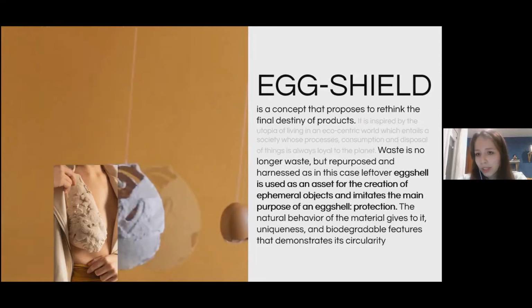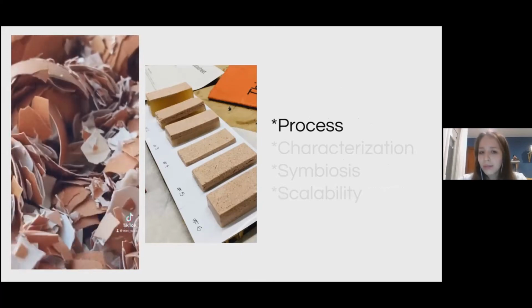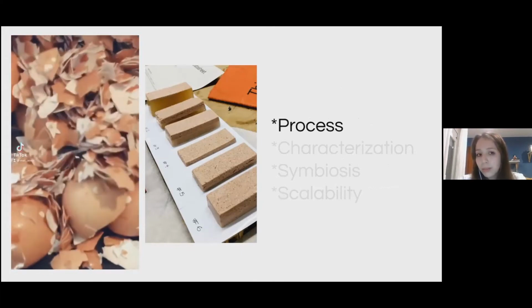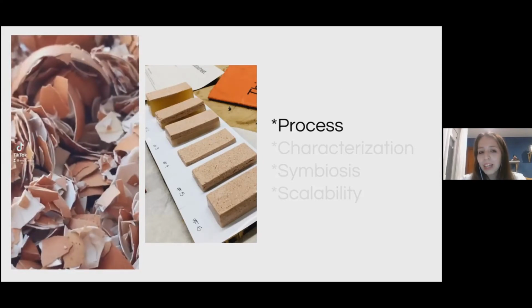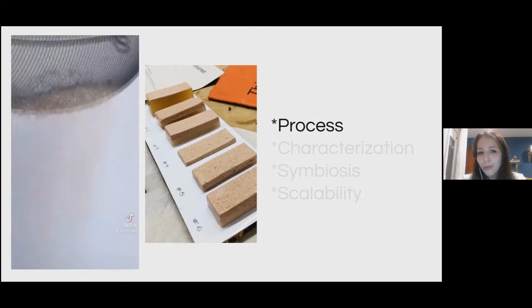The name of my project is Eggshells. It started as a workshop during my master's. I started right away prototyping. We were going to try with some recipes and modifying them. I confess I didn't want to use eggshell at the beginning. I thought it was a boring material.